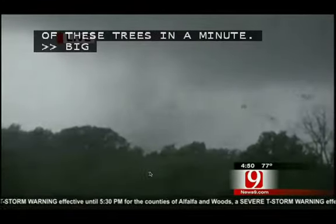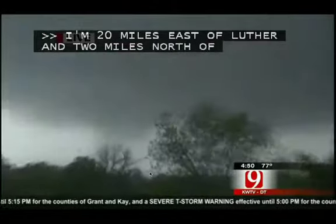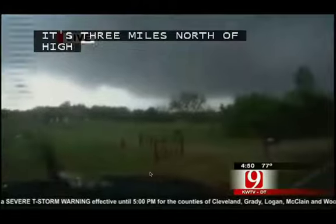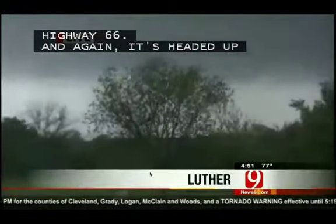Whoa. I'm 3 miles east of Luther and 2 miles north of Highway 66, working a mile to my north. So it's 3 miles north of Highway 66. And again, it's headed up towards Wellston at this point. It's headed up towards Wellston unless it makes a turn. Let's see what it looks like now. Oh, yeah, much stronger tornado, Gary.